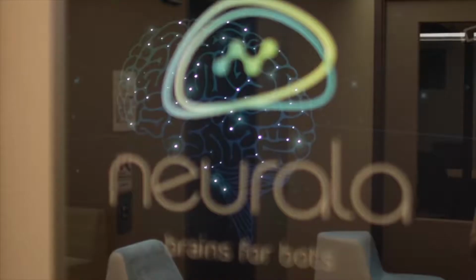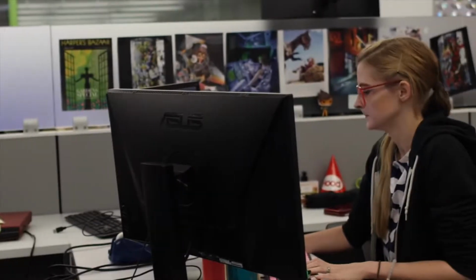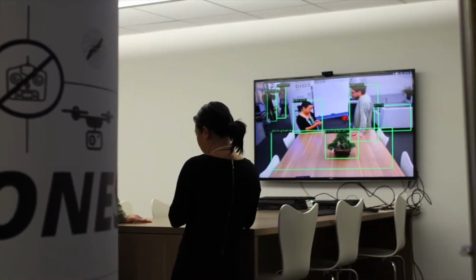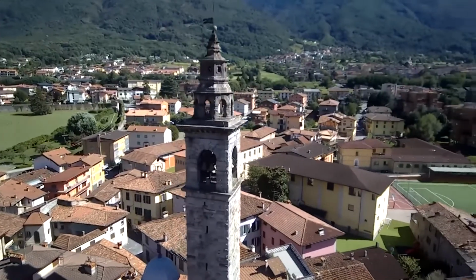Neurala creates artificial intelligence for drones. Our artificial intelligence is built directly on the phone that controls the drone. Beyond LiveTrack, we will bring even more AI to Microdrone 4.0. The ability for the drone to orbit around the object of interest at 360 degrees, and the ability to recognize the hand of the owner and land on it.